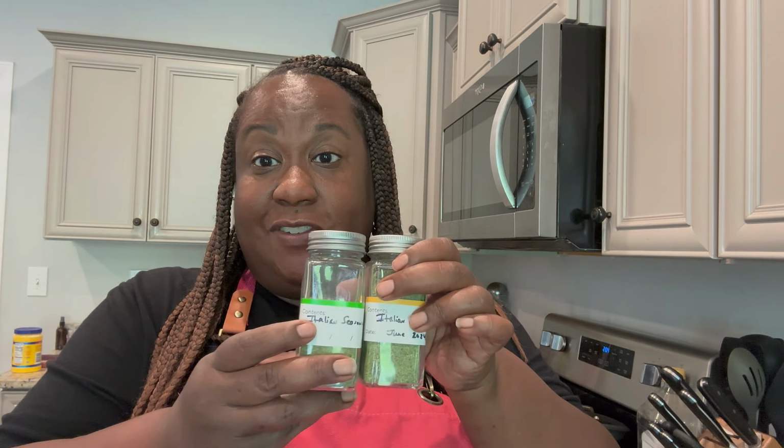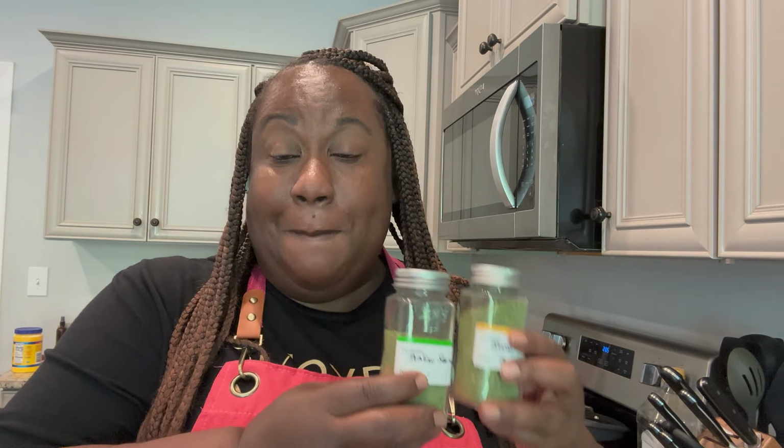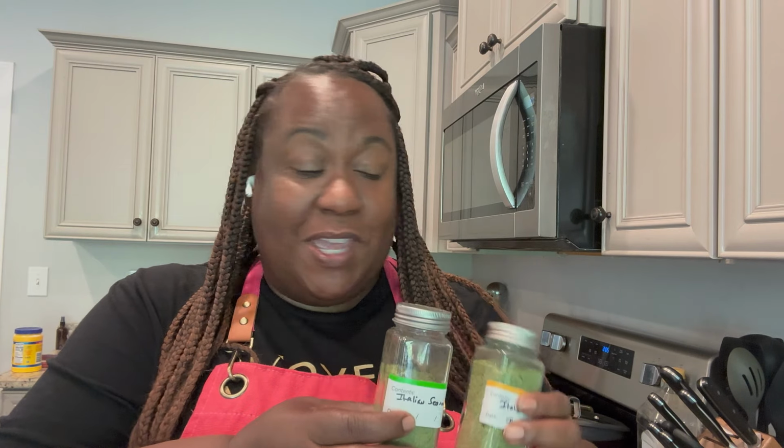We got 1 3/4 jars of Italian seasoning made straight from herbs in the garden. Like, you cannot beat that. So I encourage you, if you have herbs in your garden, don't let them go to waste like I've been doing. Go out and harvest your herbs, dry them by some method, and use it for seasoning, right? I think that'll be a good thing.